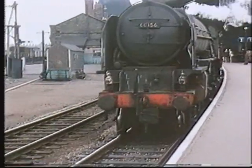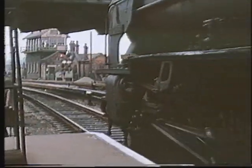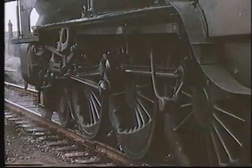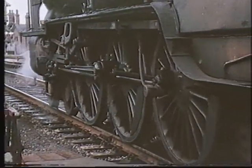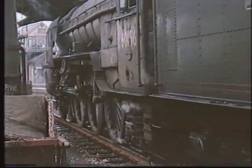Happily, the last members of the class were named after the principal railway companies which had formed the L.N.E.R., their nameplates sporting their crests. A.H. Peppercorn also produced a series of 6-foot-2-inch driving wheel diameter Pacifics, the A2 class, one of which, Blue Peter, survives today, as we'll see later.